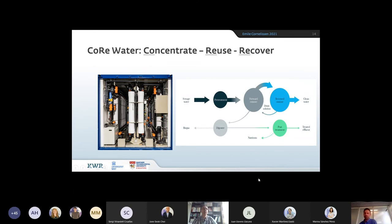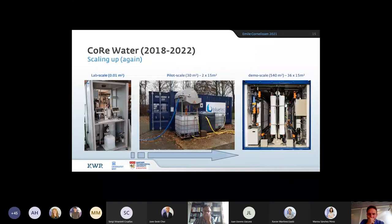But a new project started years ago. It's called the CORE Water project, or Concentrate, Reuse, and Recover. Basically, the system is similar to the sewer mining project. You can see here the pretreatment, forward osmosis FO-RO loop, and the concentrated feed water is digested, with post treatment and also nutrients recovery. So basically similar to the sewer mining concept as I explained before.